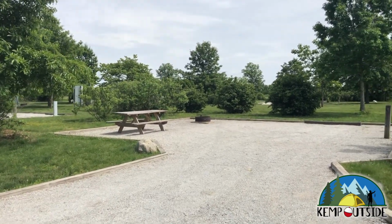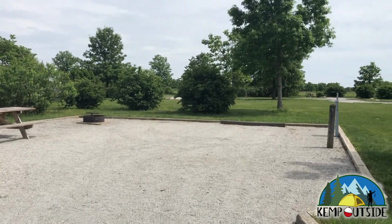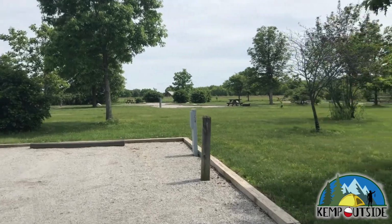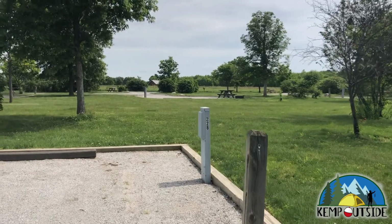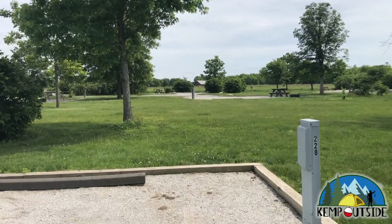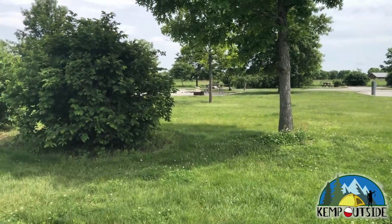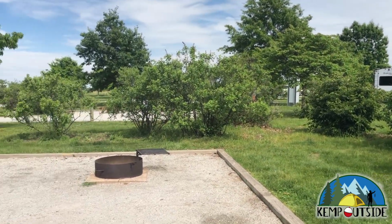So this site, as you can see, is gravel. Like all the other sites in this loop, it's nice and wide and level. There's the electric hookup. There's a great view of the grassy field behind the site. And like all the other sites in this campground, the site is equipped with a fire pit with grill grate and a picnic table.